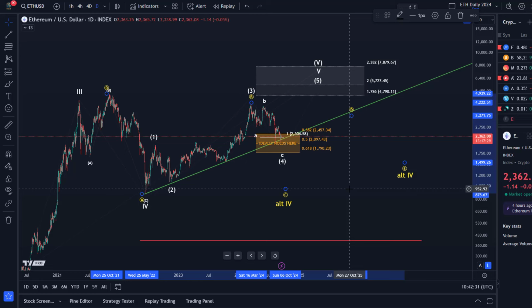So should we break below the orange support region, the white count will probably be taken off the chart. The white count is the direct move to a new all-time high. Breaking that would rather open the door to these yellow scenarios, and then we just need to look at the structure after the next significant low, because if the rally isn't impulsive, it would rather indicate this triangle. So that's the overall bigger picture at the moment, and a move to all-time highs is still possible, but the market is definitely struggling, definitely facing difficulties.